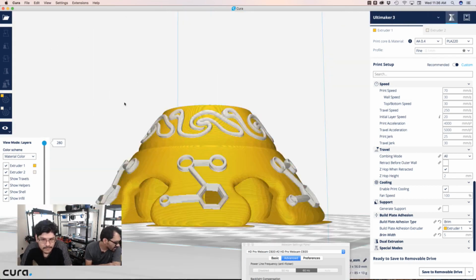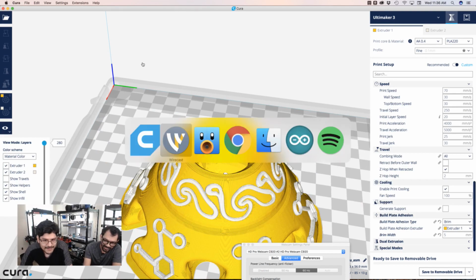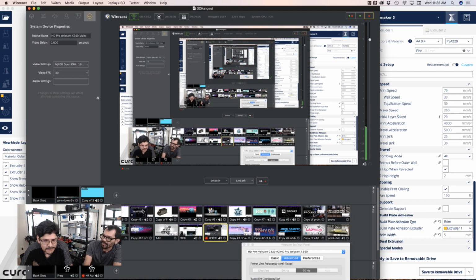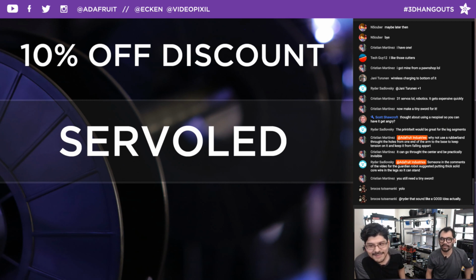Christian is saying that we still need a tiny sword for him to hold. I was thinking about that. He did hold a little fidget spinner, which can speak to the tolerances right on the arm, the amount of weight you're able to hold on there, because it's a pretty heavy spinner. Yeah, that was fun. Putting the spinner on the robot.